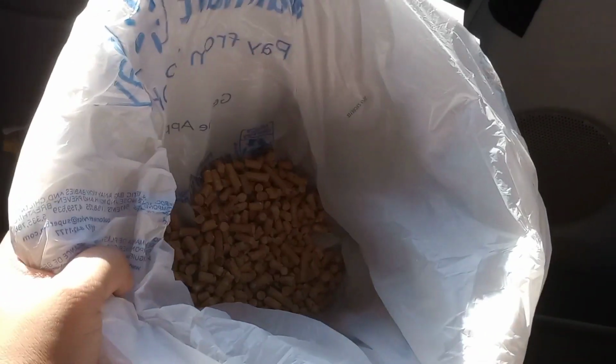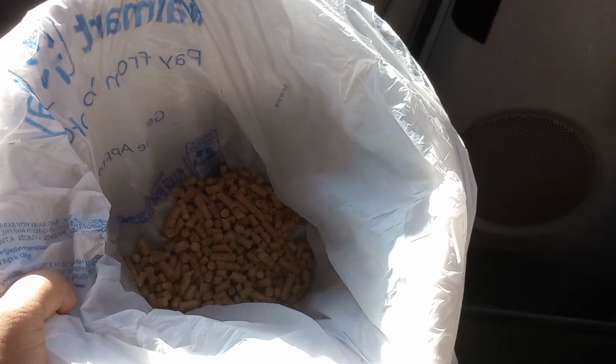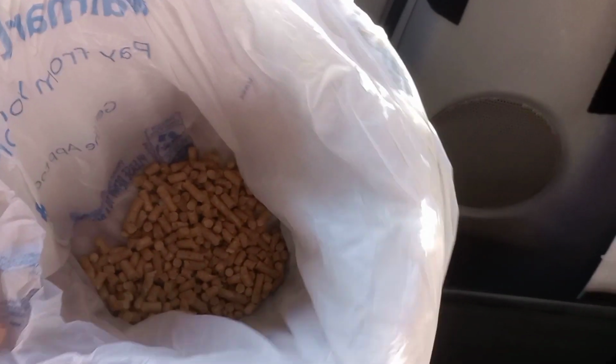This is my compostable, I guess, bucket, pail, whatever you want to call it. And like I said, once I do my business, not you guys, once I do my business, this stuff just turns into pretty much fine sawdust. And it's a wonderful solution.